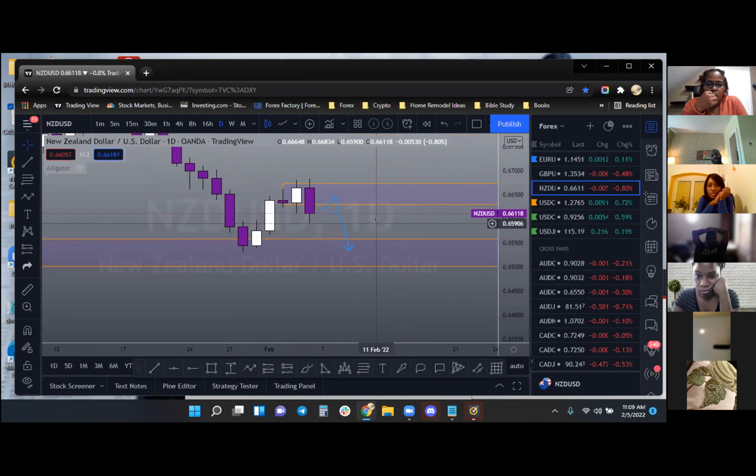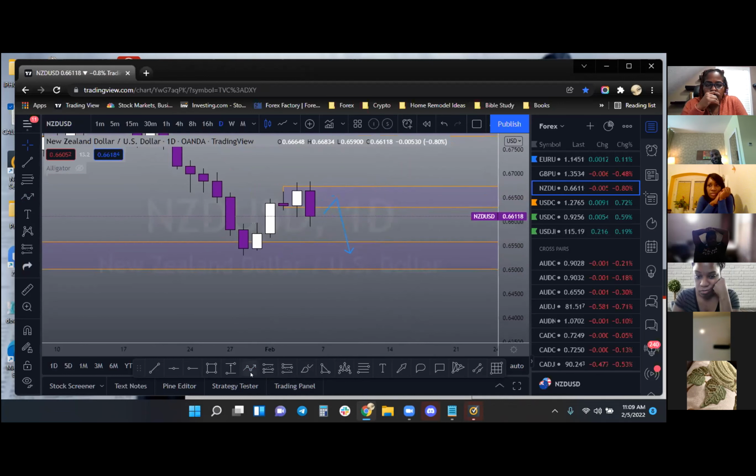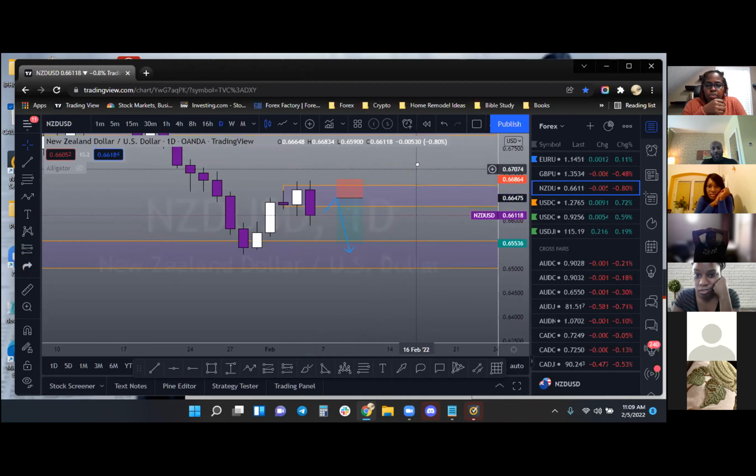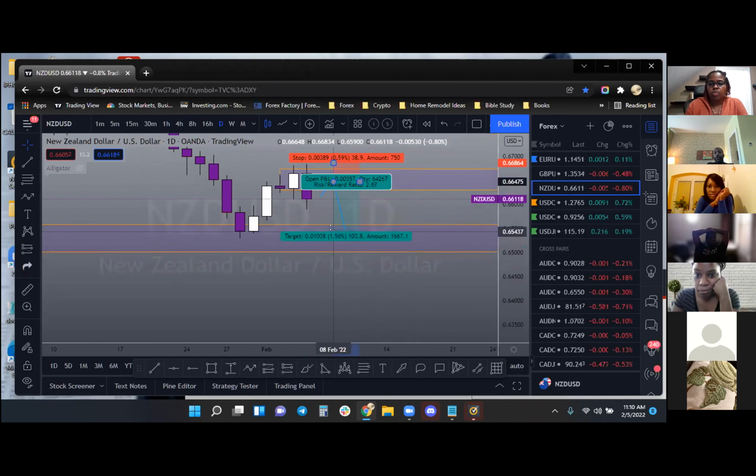What's the range? What's the trading range? Oh, okay. So I would probably want to get in right here. I would enter this trade. But how are you going to enter the trade off your naked eye? How are you going to get the trade?